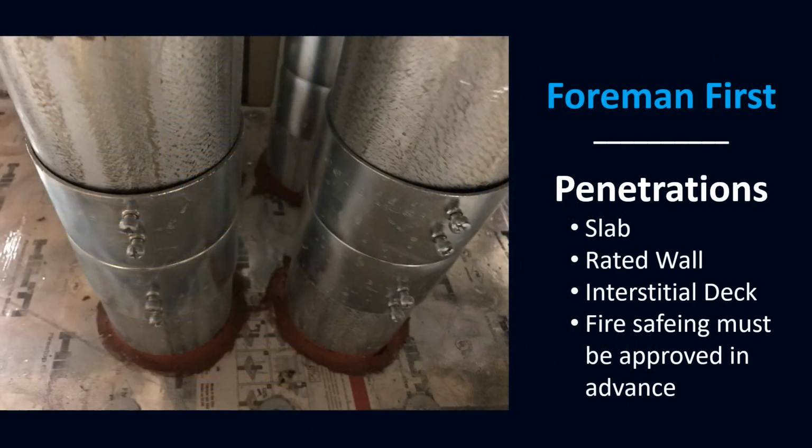Any penetration through a slab, a rated wall, or the interstitial deck may require that a penetration permit be pulled. Discuss this with your foreman. Do not penetrate walls or slabs unless you know that the permit is in place and the penetration has been approved.